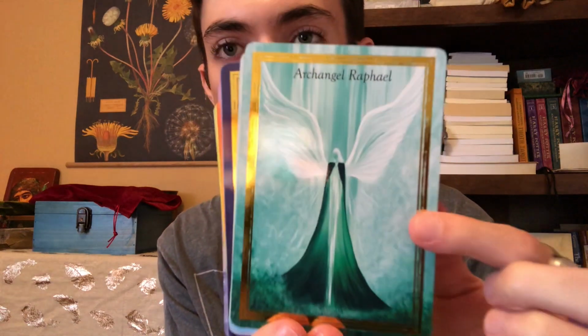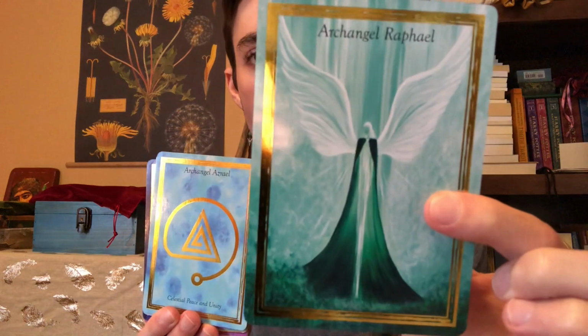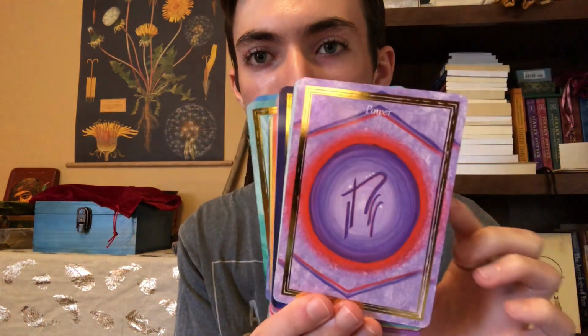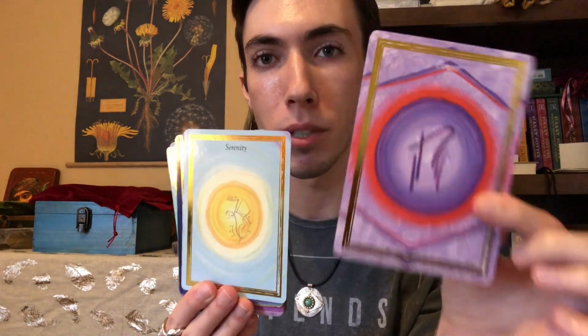So I have Tarot of the Angels. This is one of the two cards in the deck that gets an actual depiction of an angel. Only two get this, and it's Raphael and I believe Michael, and they don't get keywords, but they're featured as actual angel figures as opposed to these glyphs. But I love the color tones. Oh, I got this card today, Power. This is one of those cards that's not an angel necessarily, but more of a concept. And I love these sorts of abstract, colorful sigil decks.